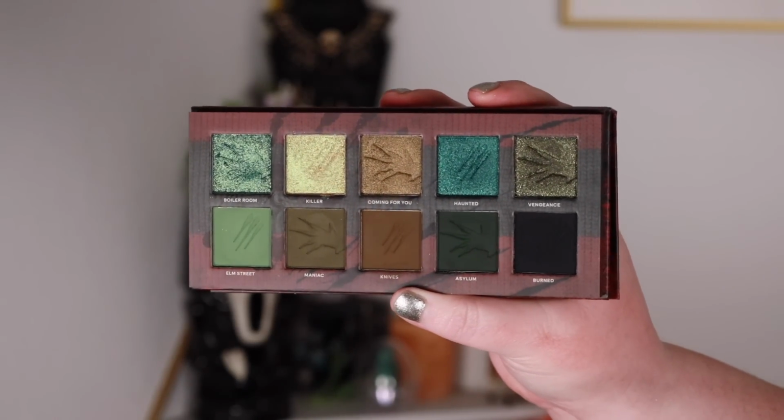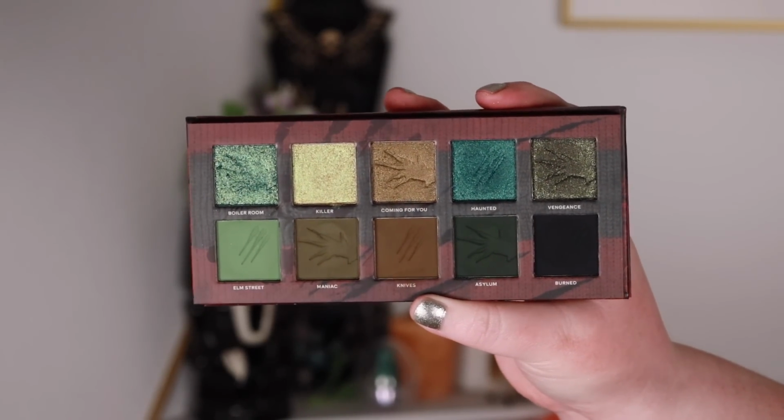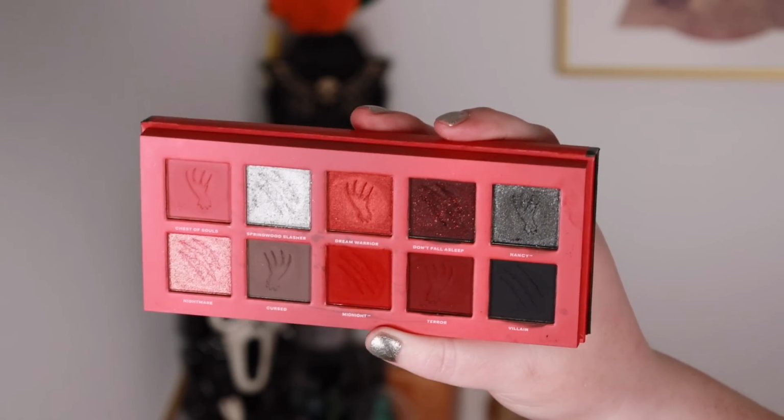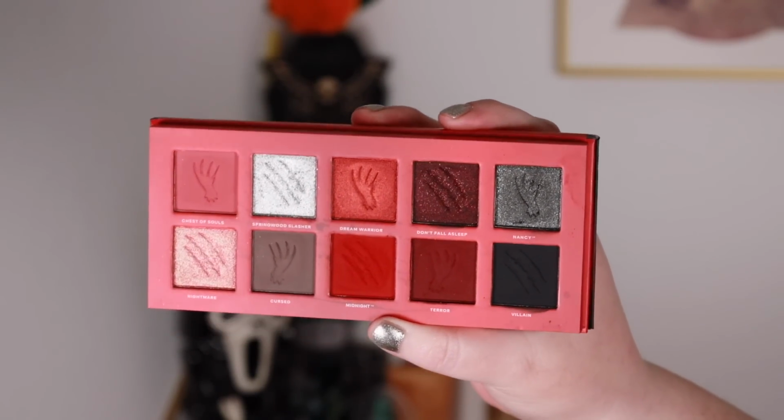Moving on to number 3, I definitely think it would be The Nightmare on Elm Street. They're not bad quality wise. I just wish that they were one palette. I don't see the need for 2. So for that, it's huge points off because there's at least one palette that I'm not really going to be touching all that much.